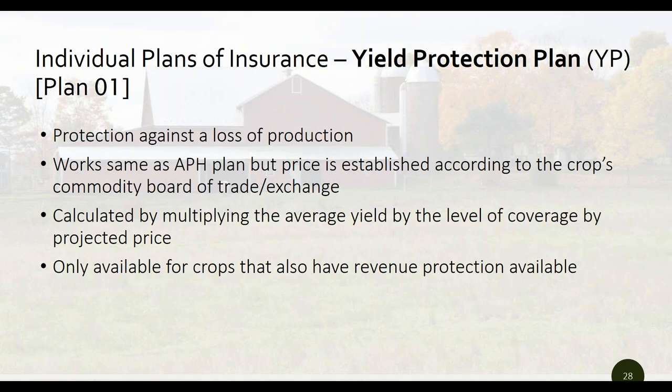So again, I want to stress the second bullet. This works the same as the APH plan, but the price is established according to the Commodity Board of Trade.